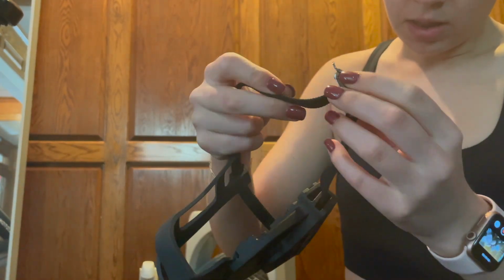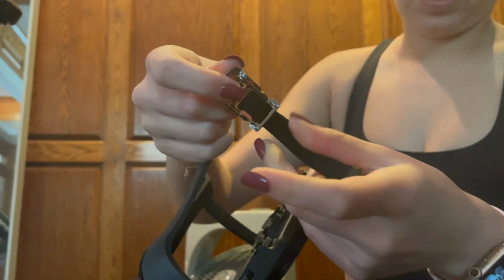But I'm very excited to try this ride and try out these pedals. So let's go install these pedals, and then I'll do my 90-minute ride and I'll report back my thoughts after the ride. First, I wove the fabric through the clamp in order to secure the toe cage, and I will adjust this later to make it fit better.